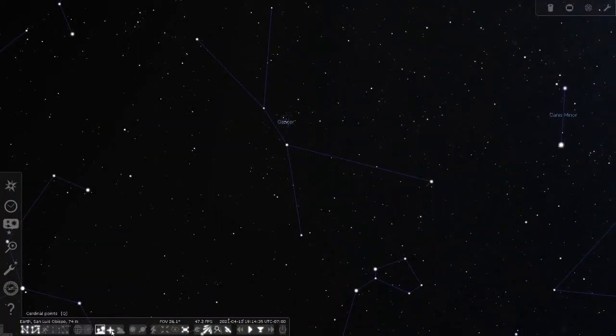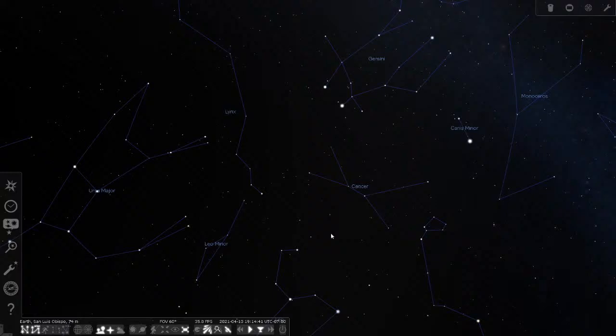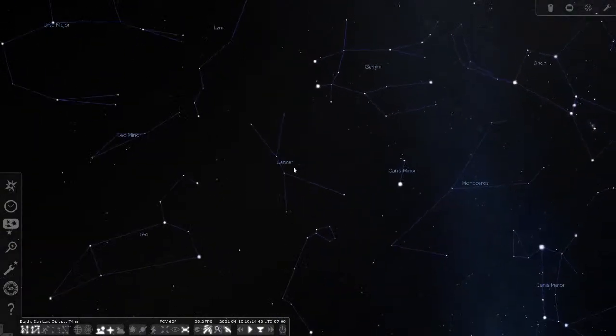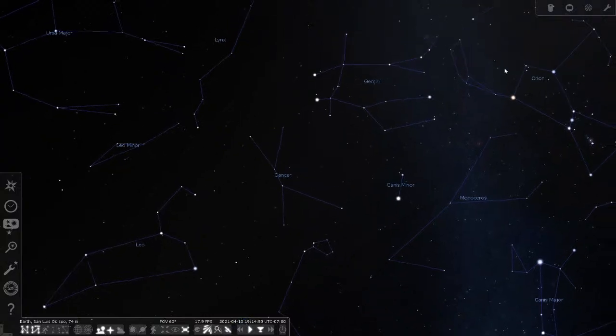Cancer is up really high now. So it's between Leo and Gemini. And so that's probably the easiest way to go, is you've got Castor and Pollux. We've talked about those on previous shows. And we're going to talk about Leo tonight, although I think we talked about Leo a long time ago last year. We did. But you can see how Cancer's kind of wedged between the Lion and the Twins there.